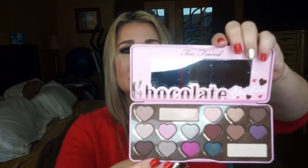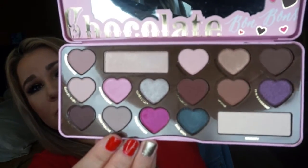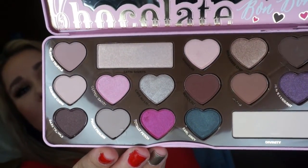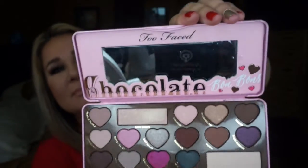So I want to do a quick video on the Too Faced Chocolate Bon Bon palette that just came out. It comes in a box like this. Oh! And it has the colors on the back, but for whatever reason, the colors really never look exactly like these. But here's the package. And you open it up. Oh, da da da. I always peek around it like, can you see? Super cute.